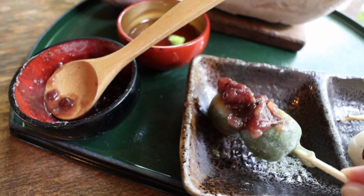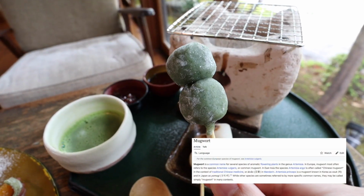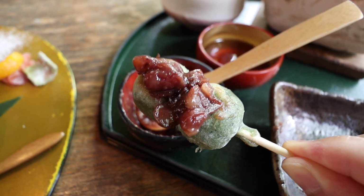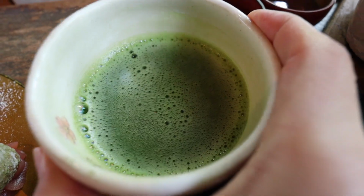Looks good, so let's give it a try. This one tastes a bit more earthy because they put some mugwort inside, which is what gave it its green color. I think the mugwort pairs nicely with the sweet red beans. And as usual, it is accompanied by a green tea.